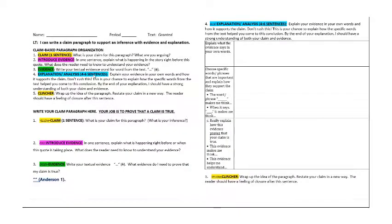So now I'm going to my second page and I'm going to write my claim paragraph. I'm going to start by copying my claim exactly from the other side. Ophelia is a bit of a perfectionist. Okay, that's exactly my claim.